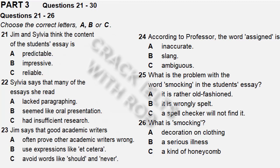Part 3. Research into essay writing. You will hear two postgraduate students talking to their professor about their research into academic essay writing. Before you listen, you have 30 seconds to read questions 21 to 26.